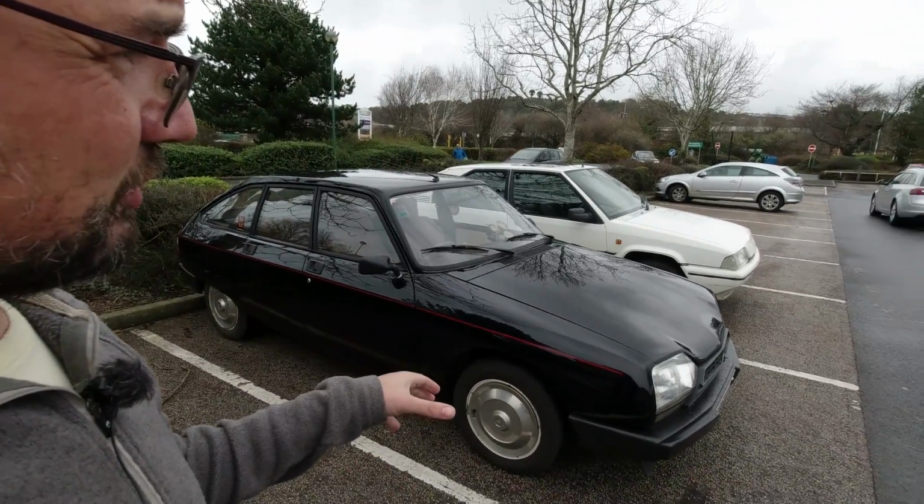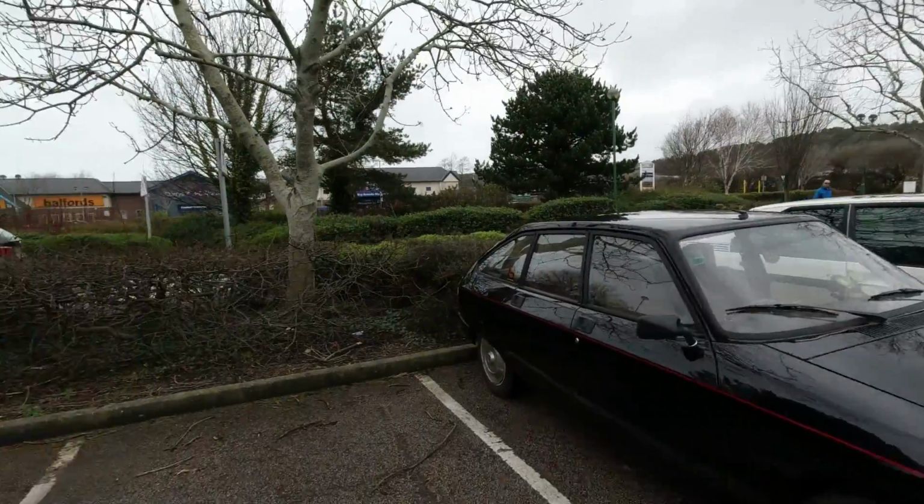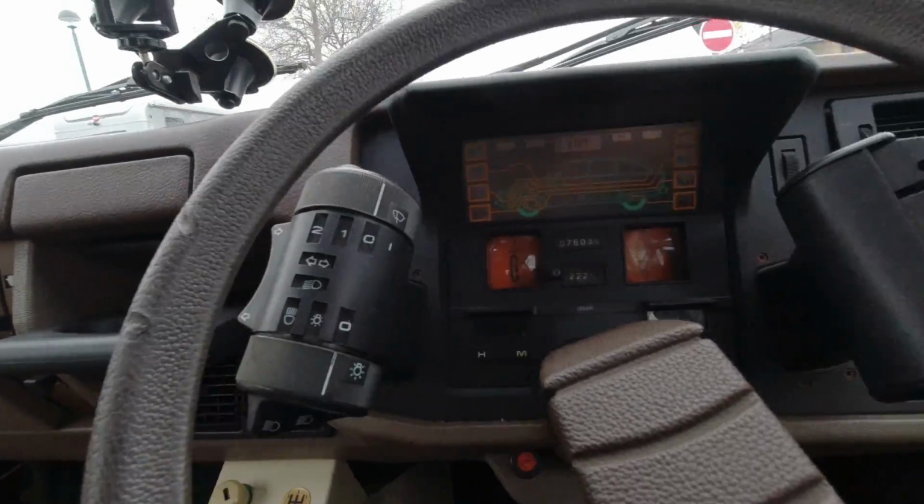So very similar in some ways, but very different in others. It has a transverse engine. It has Peugeot's range of entirely dull motors, and is all the better for it. But we just come into the GSA for a moment because it's quite cool. A little smelly in here this morning.